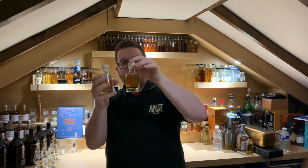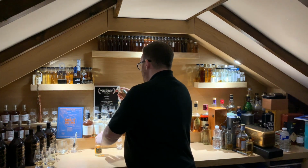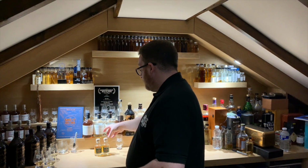Hey GreatDrams, today we are having a little look at Jameson Bow Street 18-year-old Batch 1 and Batch 2. What a lucky guy. As you can tell, it's a different colour between them as well. Different ABV, 55.3 for Batch 1 and 55.1 for Batch 2.